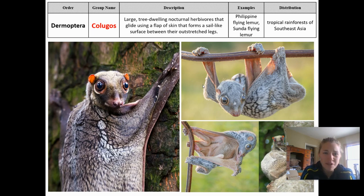So the Dermoptera, derm means skin, the optera part means like to fly. So like the bats were Chiroptera. So the Dermoptera have, you can kind of see on the one that is staring into your soul, a big skin flap, and that's actually how it can soar and glide out of trees.